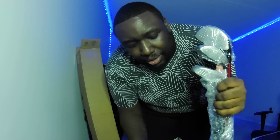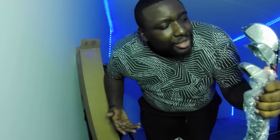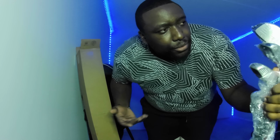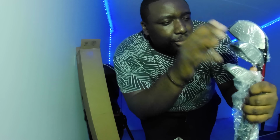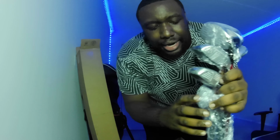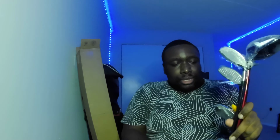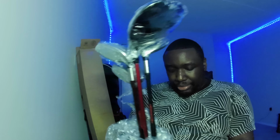So, what I did was, the set that I had came with 11. So I basically rounded up to get the full 14, and I also replaced my driver and my 3-wood. My 3-wood was super chunky for some reason. So I got a driver, a 3-wood, a 5-wood, a 2-hybrid, and a gap wedge. Let me just get them out. Dude, whoever wrapped these, congratulations to you. Now, come on, bro. Oh, these grips are actually tough. I'm happy that I bought from here. I was kind of skeptical.